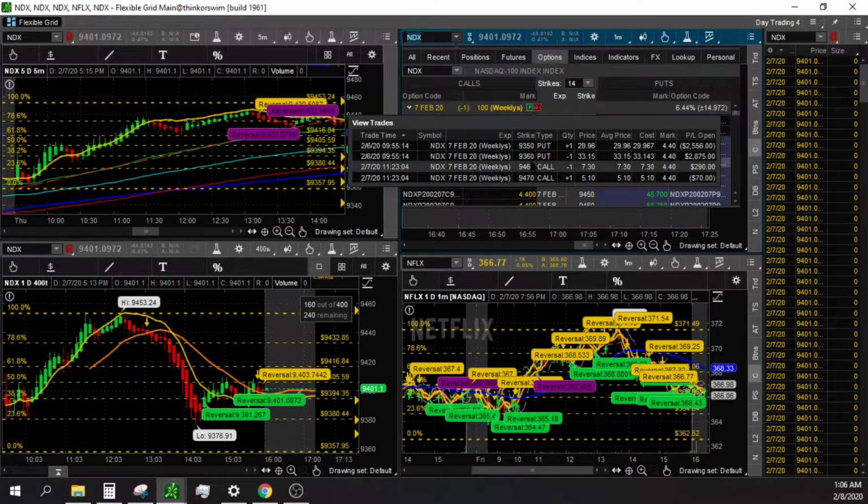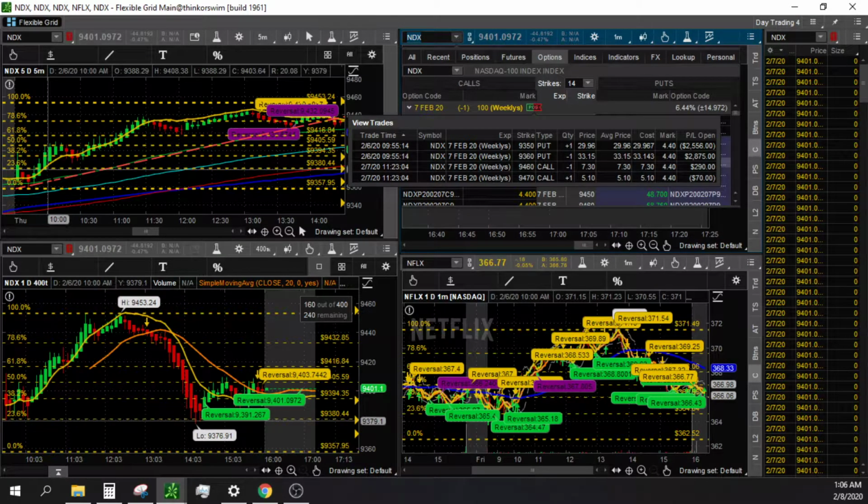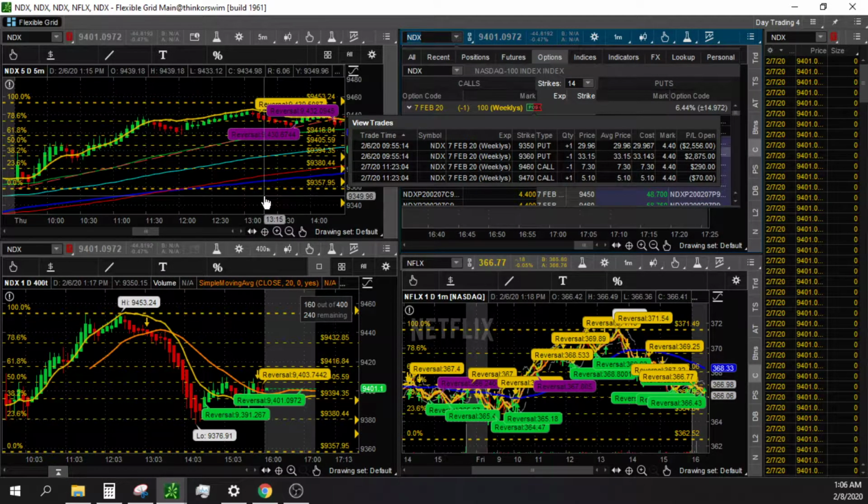I sold the 9360 and I bought for protection the 9350. Got a credit for that trade, $3.19, with a small account. It's kind of a risky trade, but from the chart, once it broke this support, I felt comfortable that it was going to continue higher. So I collected 319 for that.